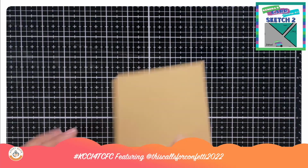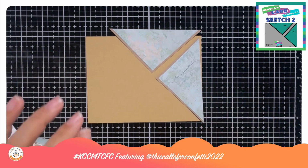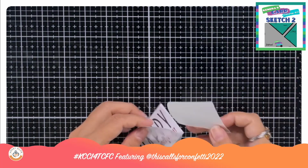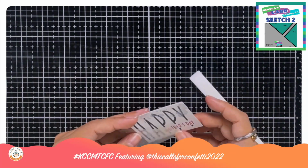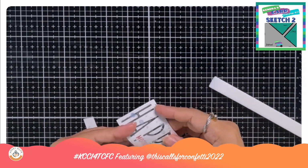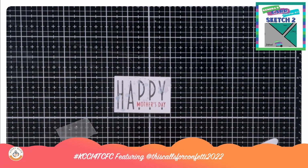For today's project, I will be creating an A2 size Happy Mother's Day card based on Kendra's Card Challenge sketch number 2. I have pre-cut and pre-adhered 2 strips or pieces of pattern paper for sketch number 2. And these are the ephemera packs and sentiment that I will be using for the card. I decided to make the sentiment a little bit more coordinated with the paper that I'm using, so it's a little bit distressed. So I added some rub-ons for it to have that feel, like so.